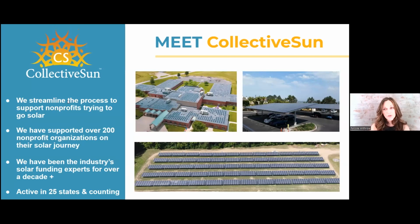In the past 6 years, we have partnered with over 200 nonprofit organizations nationwide on their solar financing. Not only are we very proud of that, but as you can imagine, it has also made us very familiar with the challenges nonprofits face going solar, as well as the challenges of the solar installation process itself. Because of that familiarity, we have done our level best to make ourselves an easy button, if you will, for the nonprofit solar journey.